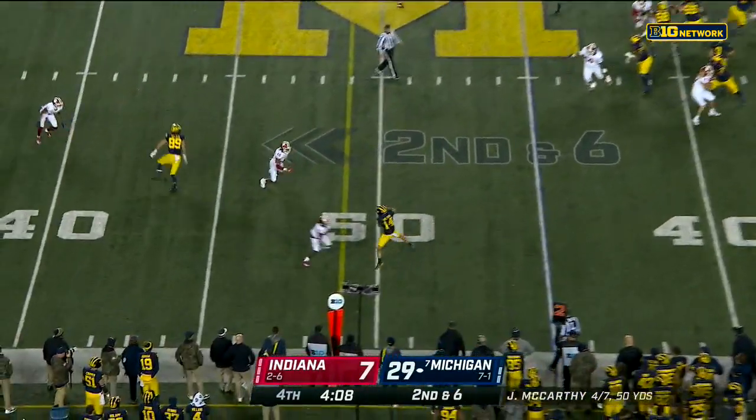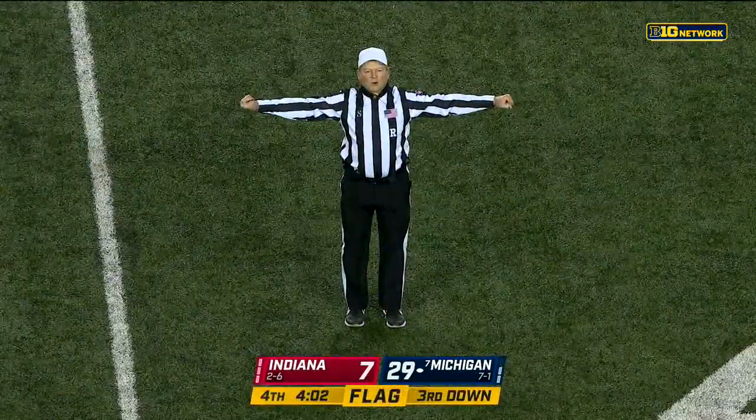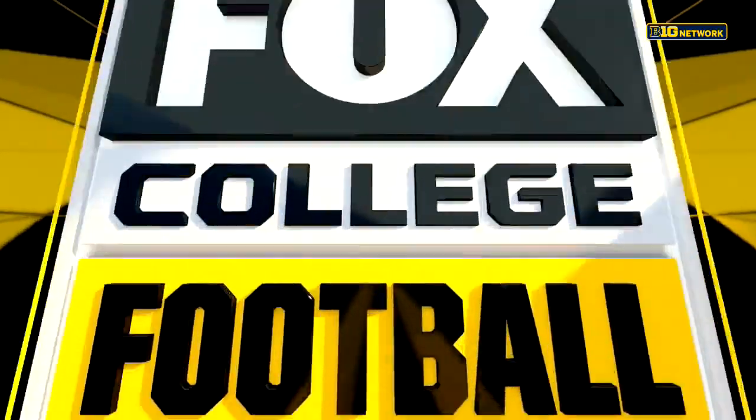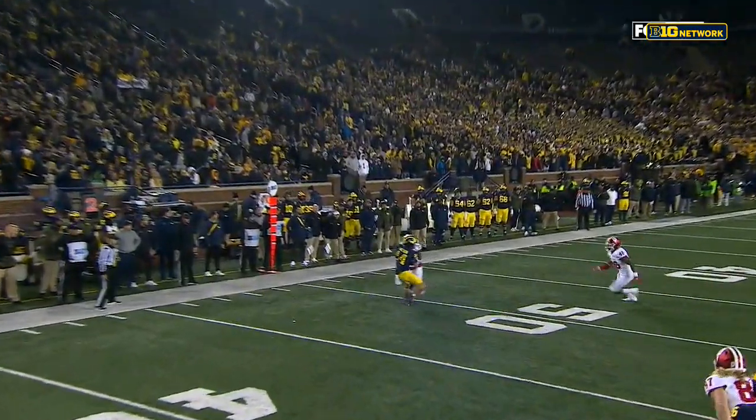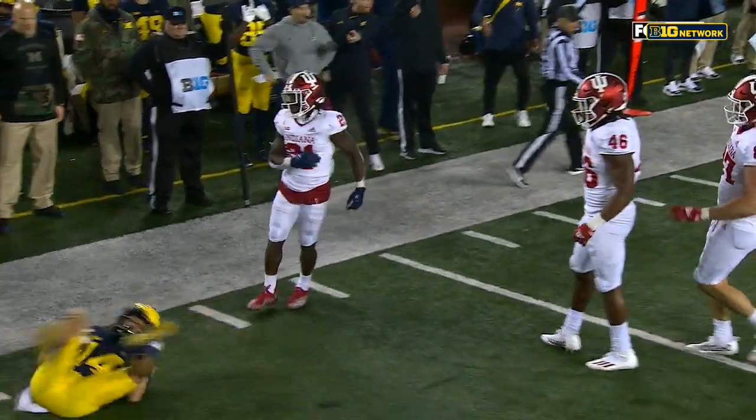2nd down and 6. McCarthy throws for Wilson again. It was promptly stopped by Noah Pierre. Unsportsmanlike conduct. Defense, number 21. 15-yard penalty be added on to the end of the run. Automatic 1st down. That's number 21's first unsportsmanlike conduct of the game.